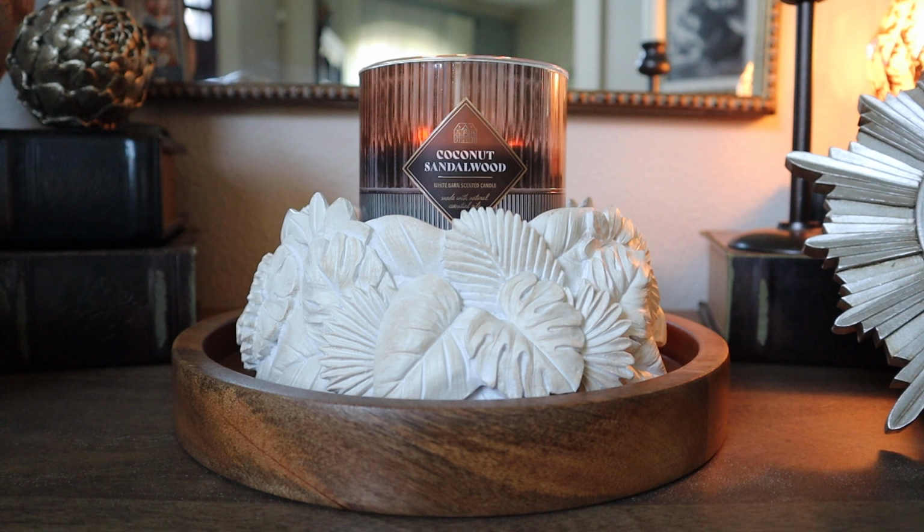But with this one, I find the strength to only be like a 6, max. That's even putting it in a candle sleeve or in a hurricane. I can only get it to just about a 6. I would actually prefer if this was a little bit stronger. I don't think this needs to be a 9 out of 10 or definitely not a 10 out of 10 in terms of strength, but I do wish there was a little bit more oomph behind it.